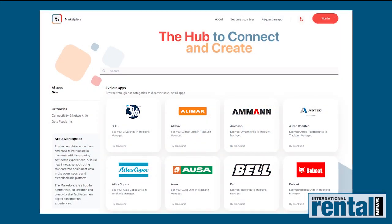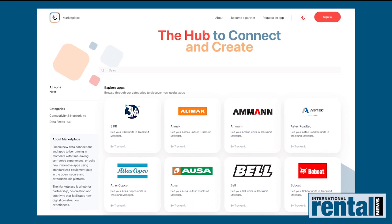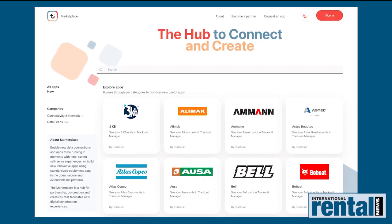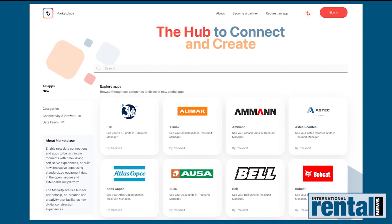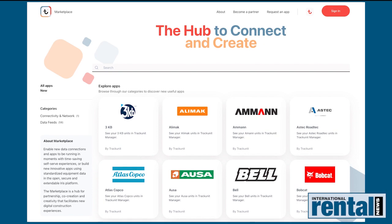So what are some of the key features behind Marketplace? It is the ability to download and install apps and customize your own product experience. And it's also the opportunity to create and publish apps. Some of the apps that are mostly interesting to the rental companies right now are the apps that we have currently launched in the first version of the marketplace, where we find data feeds from all of the OEMs who are making their data available through the marketplace. That allows rental companies to integrate their telematics data from various OEM brands and bring it all together in the product and the platform that they use called Trackunit Manager.